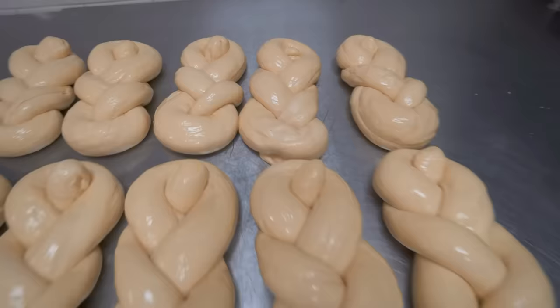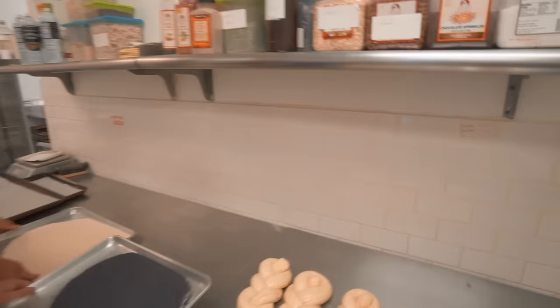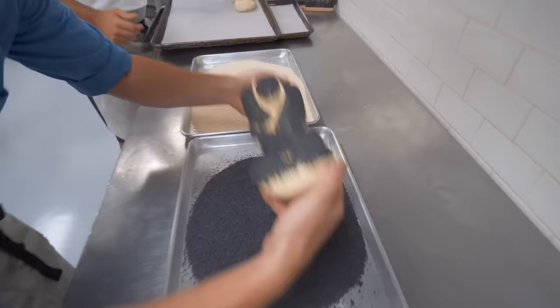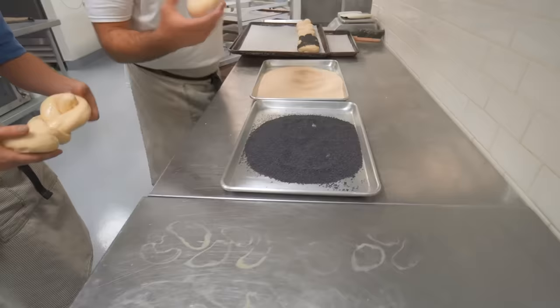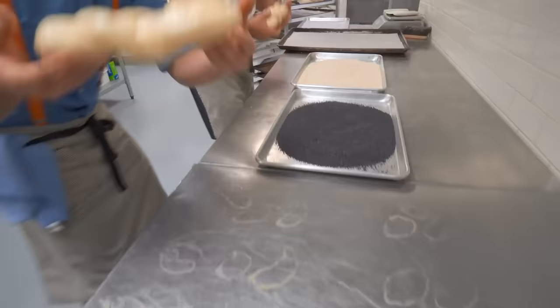They look so tasty. Now what do we do? Hey, Blippi, shall we go and bring the seeds? Okay. You grab the poppy seed, I grab the sesame. Ooh, yum. Alrighty, perfect. Okay. So we grab one. Ready? We flip. Whoa. That looks good. One more. Okay. One, two, three. Whoop. Mmm. Ready? That looks yummy. Okay, let's do a couple more. Ready? Yum.